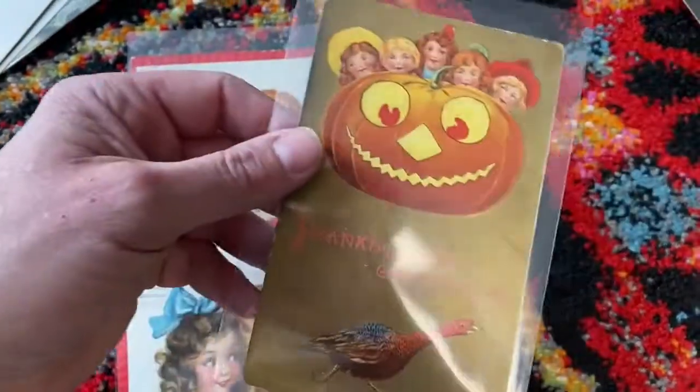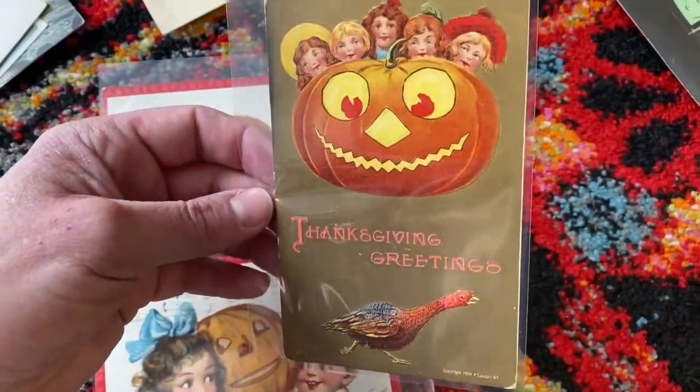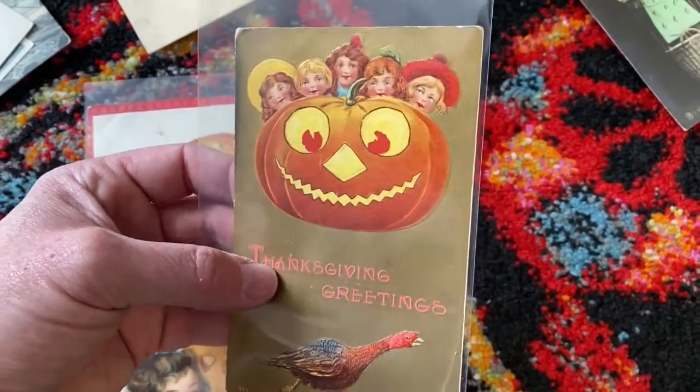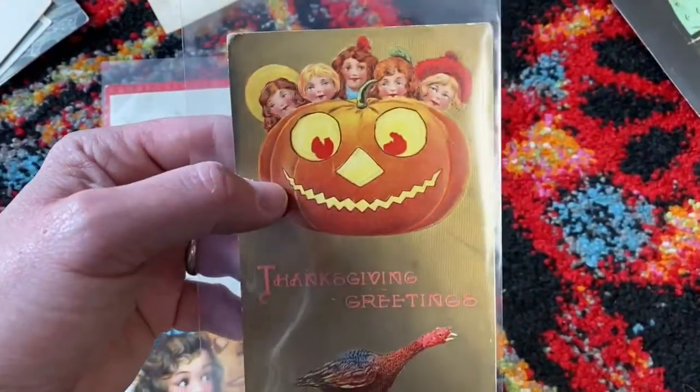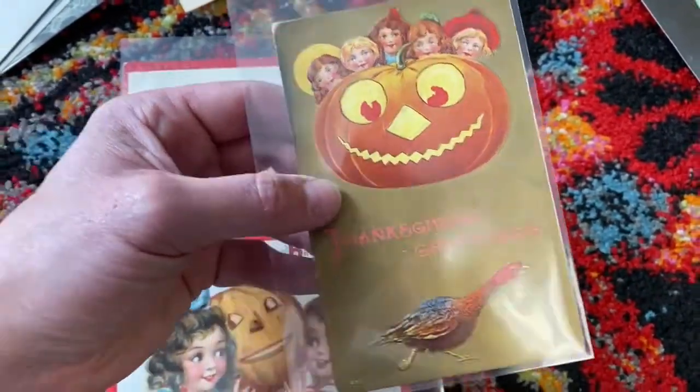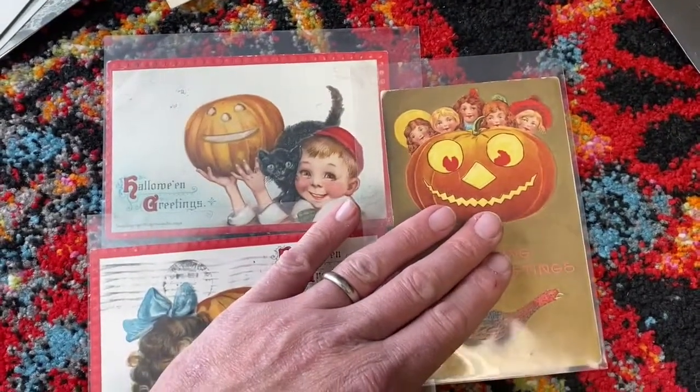This, to me, is what they probably would call a crossover card, where it definitely could fit in probably both the Thanksgiving category, since it says Thanksgiving, but also maybe people who like the creepy Halloween postcards. So I went ahead and got this too, just because I've never come across that before.